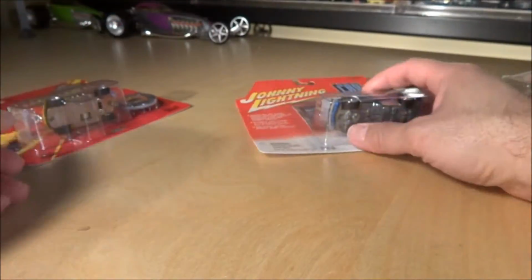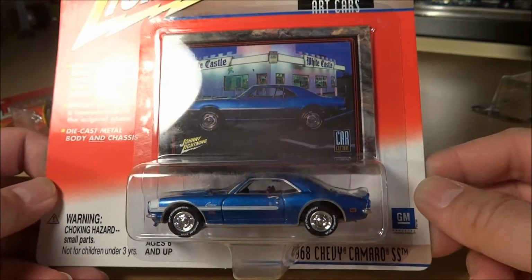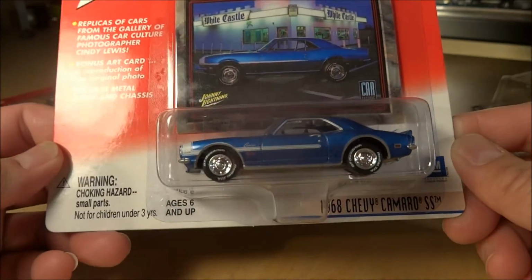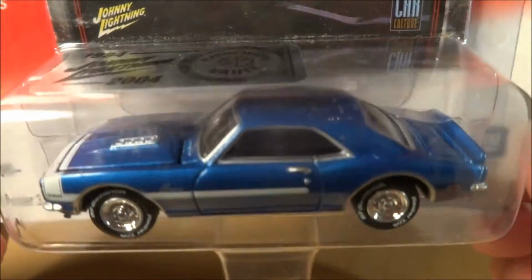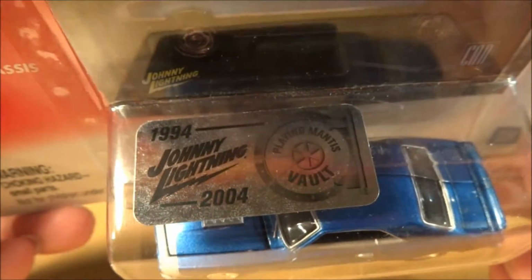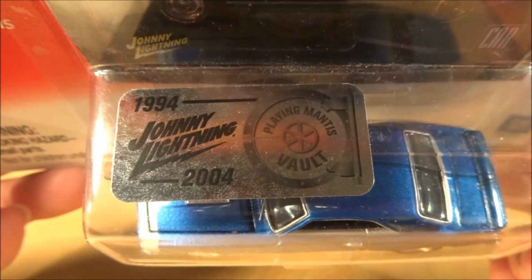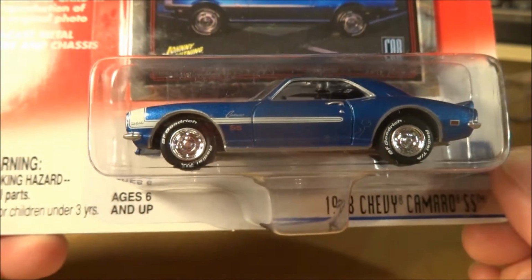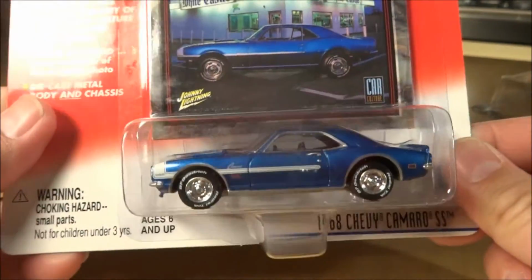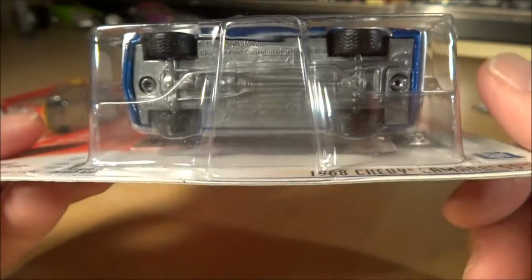The next piece I also found there is this particular piece. It looks like it's part of the Car Culture Art Cars. This is a '68 Chevy Camaro SS. Very nice piece, very detailed. Looks like it has an opening hood, and also it does have that same sticker on the top, '94 to 2004, Playing Mantis Vault, and it comes with a card as well, like the White Castle. So very nice piece, Camaro piece. The wheels look really nice on this, all metal. Looks like it has rubber tires on it.